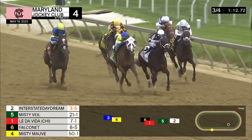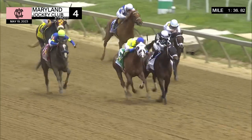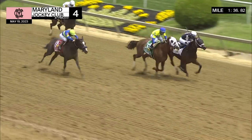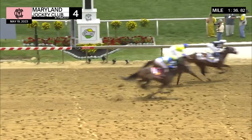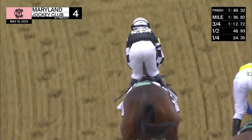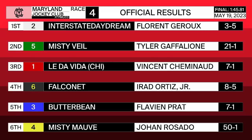Interstate Daydream clinging to a narrow lead from Misty Veil. Misty Veil up to even terms. Interstate Daydream now nose to nose for the lead. Le Davida toward the center is racing in third. Interstate Daydream is digging back in. Interstate Daydream, a gritty winner over Misty Veil and Le Davida, and then it was Falconet fourth. It's official. The Hilaire DuPont Distaff Stakes presented by Starry.